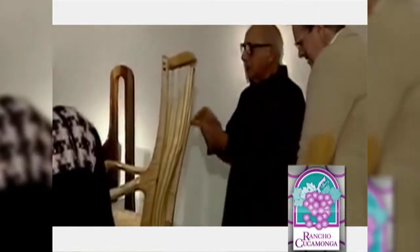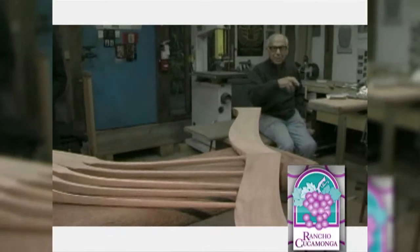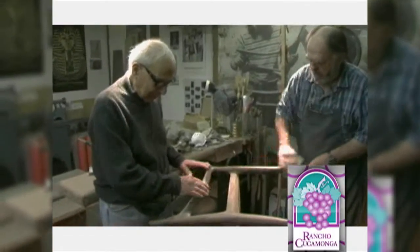I went to Washington and met them, and it was presented to President Reagan. I remember he said, I just didn't know that people made things like this by hand anymore.